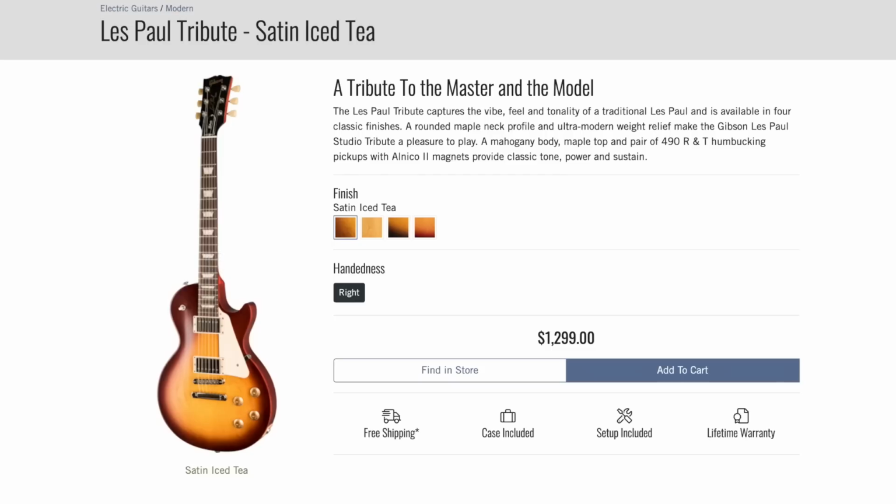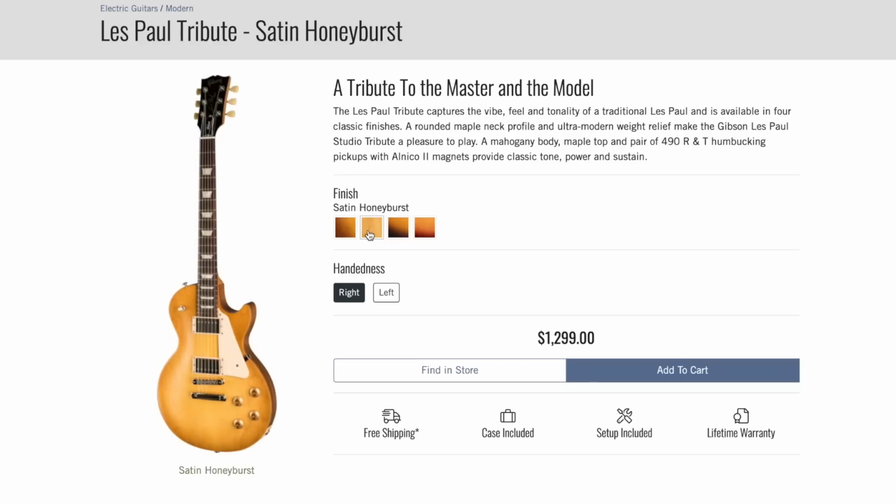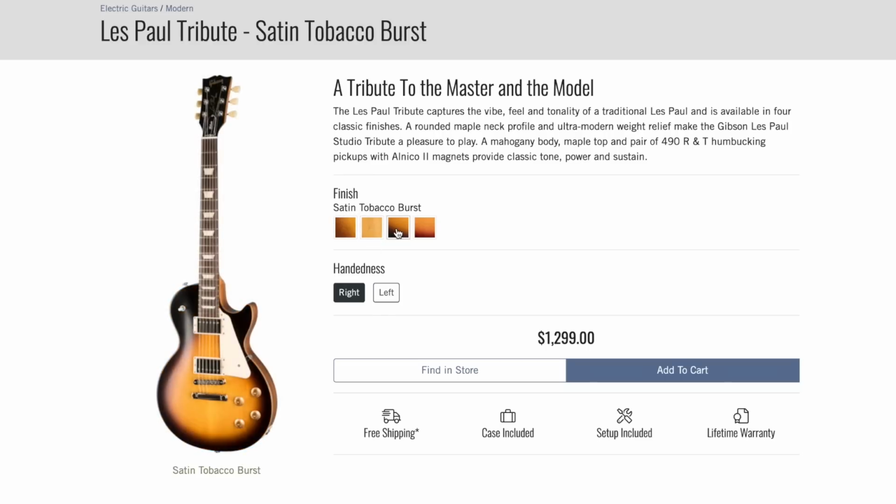So I haven't done a full review and documentation of this, but think of it as a stripped down Studio, kind of, with more of a satin finish, which I kind of prefer as a player. But the other big thing to know about these guys, besides the different colors, is the fact that these have maple necks. So occasionally you can find one that has some insane figuring for a guitar at this price point.